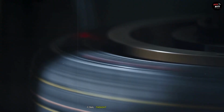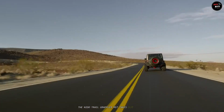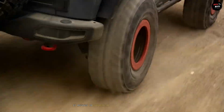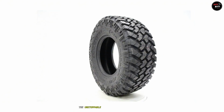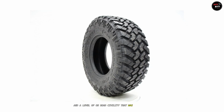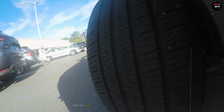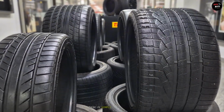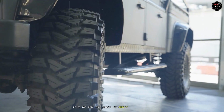Final thought. So there you have it. The Nitto Trail Grappler MT takes our top spot because it is the complete package. It refuses to compromise. It gives you the aggressive style you want, the unstoppable off-road performance you need, and a level of on-road civility that was previously unthinkable in a true mud terrain tire. For the rig that serves as both a daily driver and a weekend warrior, there is simply no better choice. It is the tire that proves you really can have it all.